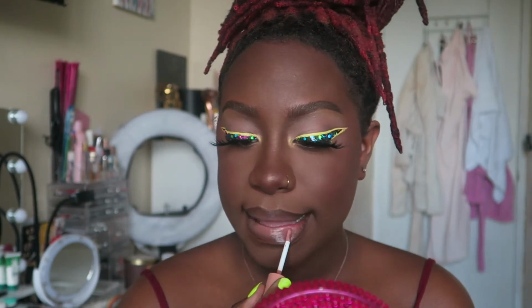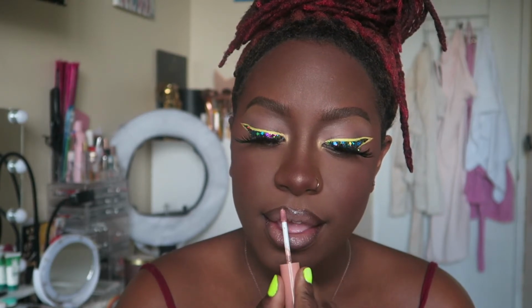I'm just gonna apply that much of this, not too much, because it is very matte. So after I pat my lips together enough, I'm gonna apply the lip gloss. And that is the finished lips. So now we are gonna finish under the eyes before we are done with this look.